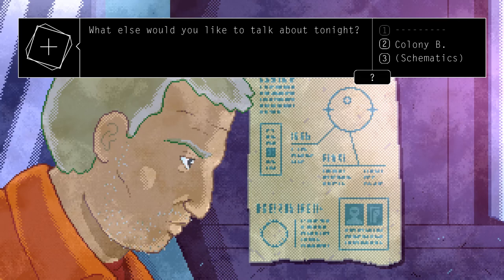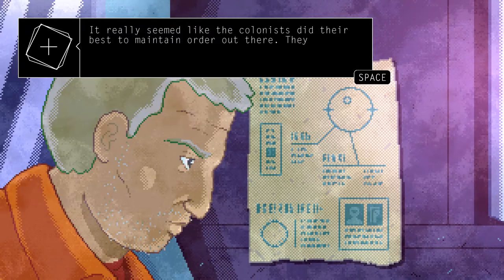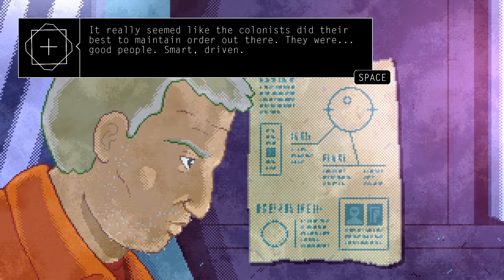Let's talk about Colony B. Of course, yes. Let's go over what you saw out there. It really seemed like the colonists did their best to maintain order out there. They were good people. Smart. Driven.